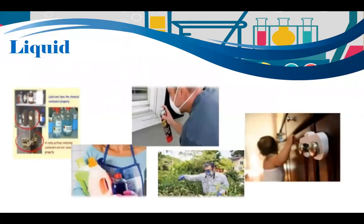Next, let's go to liquid. We have to immediately wipe spilled objects, or liquids, especially when it is on the floor. Okay? And then we have to separate cabinets for medicine and harmful substances with properly labeled containers. And then we must not take medicine that is not prescribed by a doctor or given by a trusted adult. And then number four, do not taste or touch unknown and not labeled liquid substances.